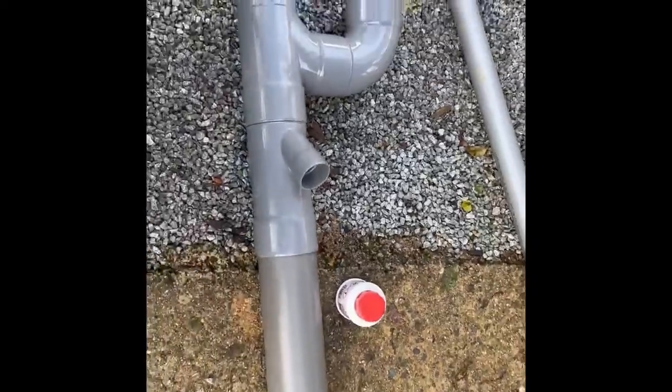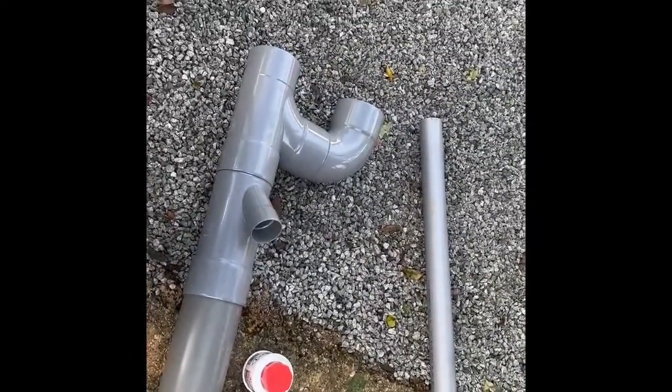Oop, joys. And I've got some glue, so we're going to try and put all this back together now, see if we can make it work.